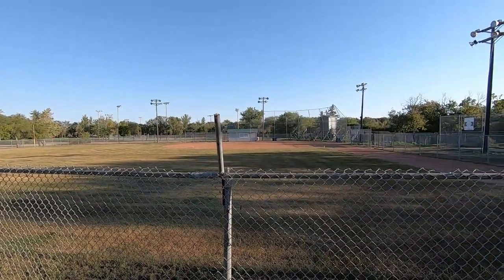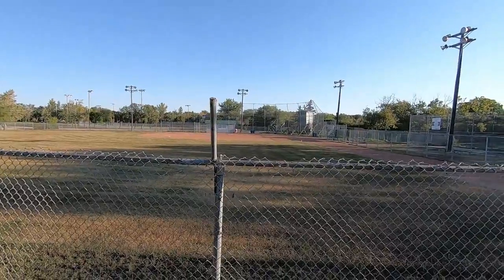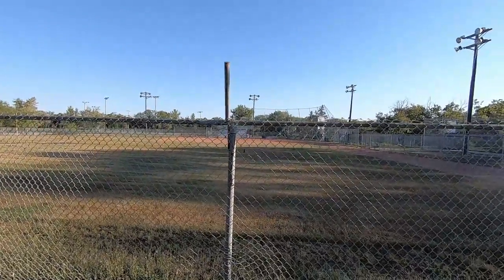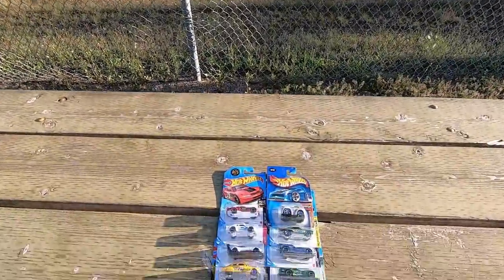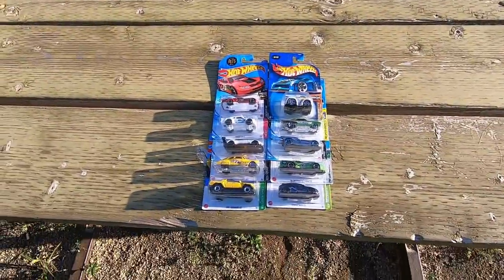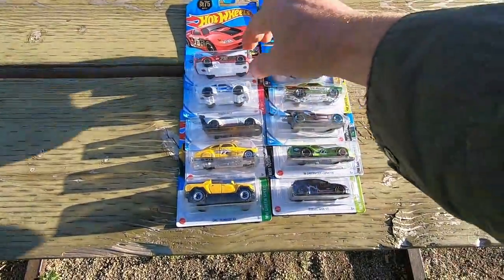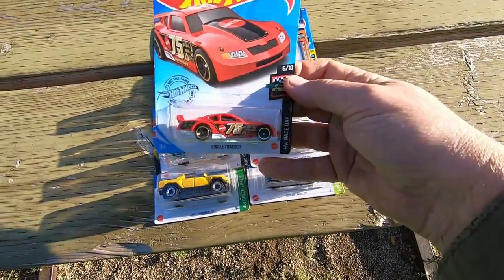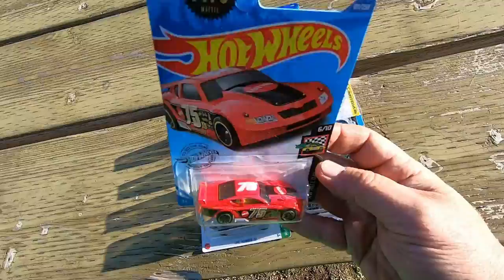It is a beautiful day here at the Ball Diamond. The teams ain't playing yet, so this is a good time to show you what's in the collection today. Let's start off with this circle tracker. Beautiful, beautiful detail work on this one.